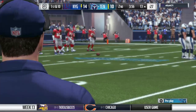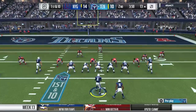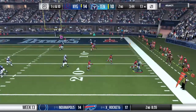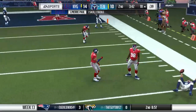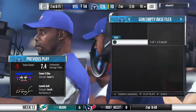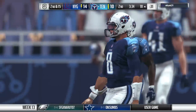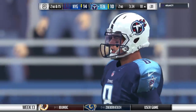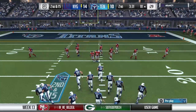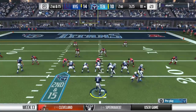And the next snap coming inside the red zone here. A first down throw for Mariota. Escaping the pressure right. And no escaping this time as he'll go down. They got him for a sack. Jason Pierre-Paul in there to sack him, and that is 10 for him now on the year. It's a 5-receiver set. 3 to the left, 2 to the right.